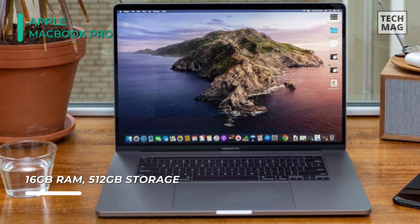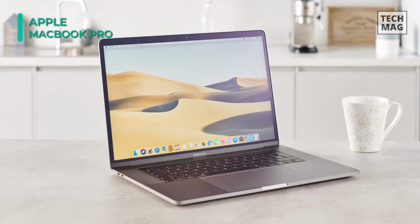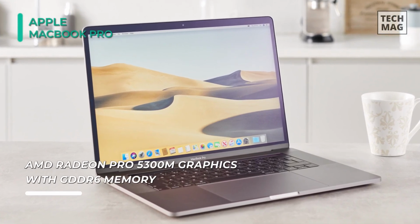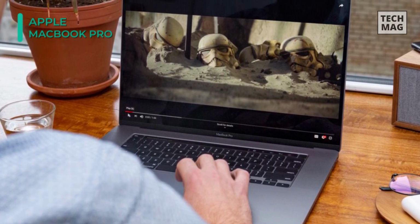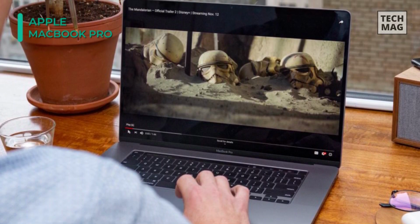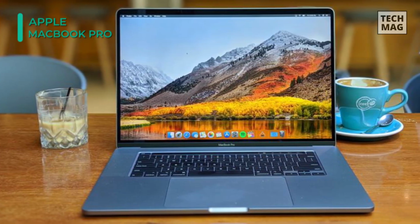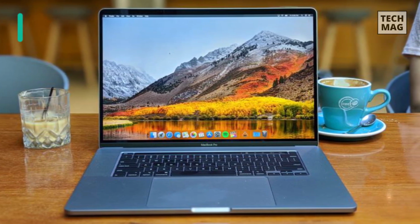It is powered by a 9th Gen 2.6 GHz Intel Core i7 6-core processor that features a burst speed of up to 4.5 GHz, while 16 GB of 2666 MHz DDR4 RAM helps to ensure smooth multitasking and also allows the computer to access frequently used files and programs quickly. For long-term storage of your files, it is equipped with a 512GB SSD, and if you want to add external peripherals, 4 Thunderbolt 3 ports support bidirectional transfer speeds of up to 40 GB a second.